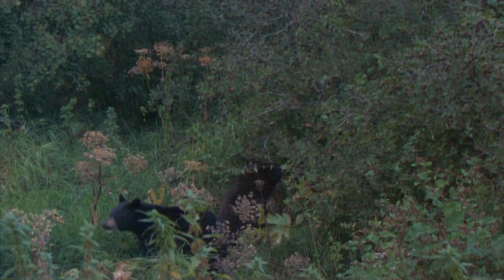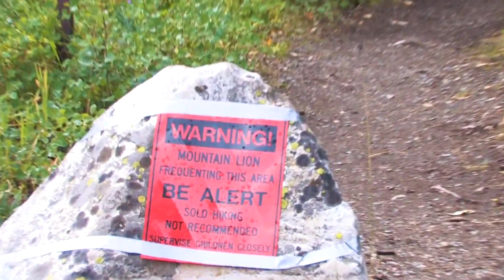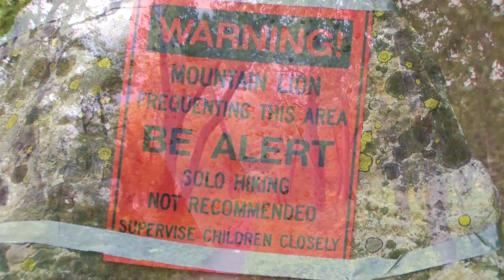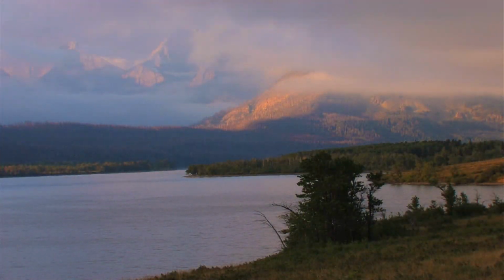Early in the morning, wildlife like to come here to get a drink, so you never know what you might see. One time I saw this sign near the parking lot. I've never seen a mountain lion, and frankly I don't want to, especially since I often hike alone, which of course is a very bad idea.